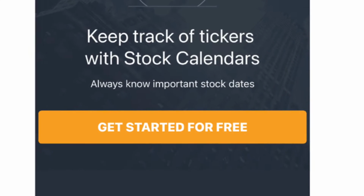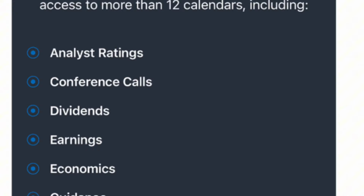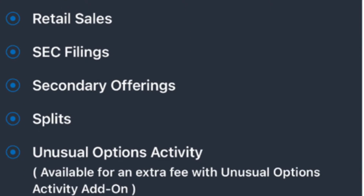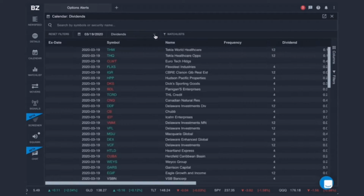The next feature are stock calendars. Stock calendars are a unique feature from Benzinga Pro that helps you keep track of all the stock market's most important events. With these calendars, you can quickly and easily see when different stocks plan to release dividends or when they'll have earnings calls. You can also check out dates for other market events such as SEC filings, IPOs, stock splits, mergers, and acquisitions.